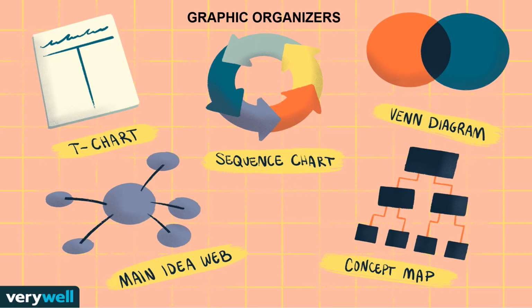Graphic organizers. There are literally an endless variety of graphic organizers that you can utilize. The T-chart is quite similar to a 2-column note system, and the main idea web is virtually the same as a mind map, which we'll go over in a second. The sequence chart is a great way for when we're examining a cause and effect series of events, which is really what U.S. history is about. Something happens, and then something happens after it. There's a cause of a lot of events or the effects that happen. So we'll definitely be using that.